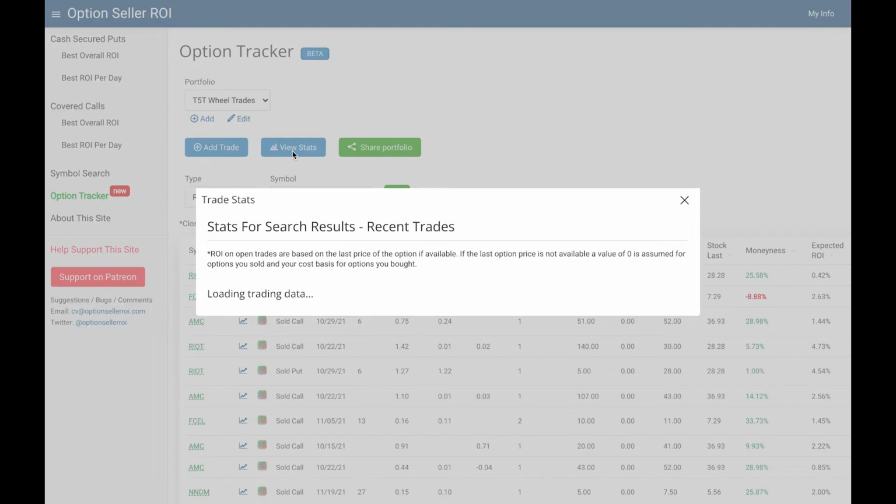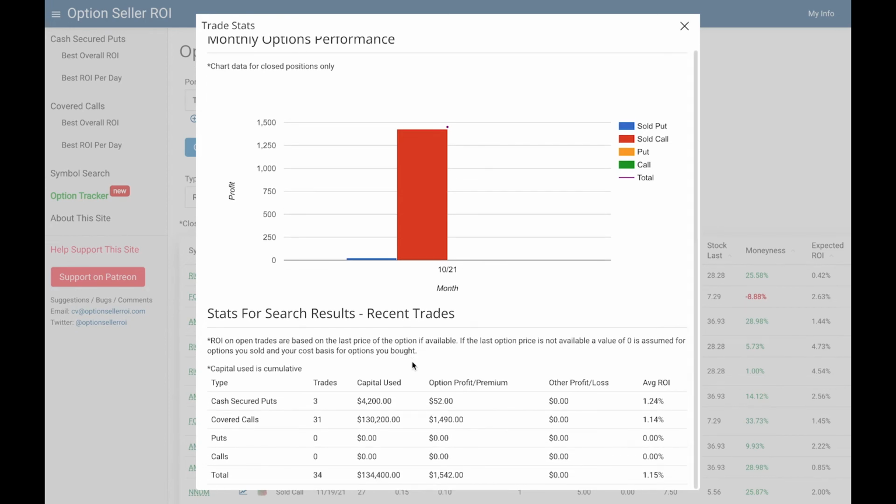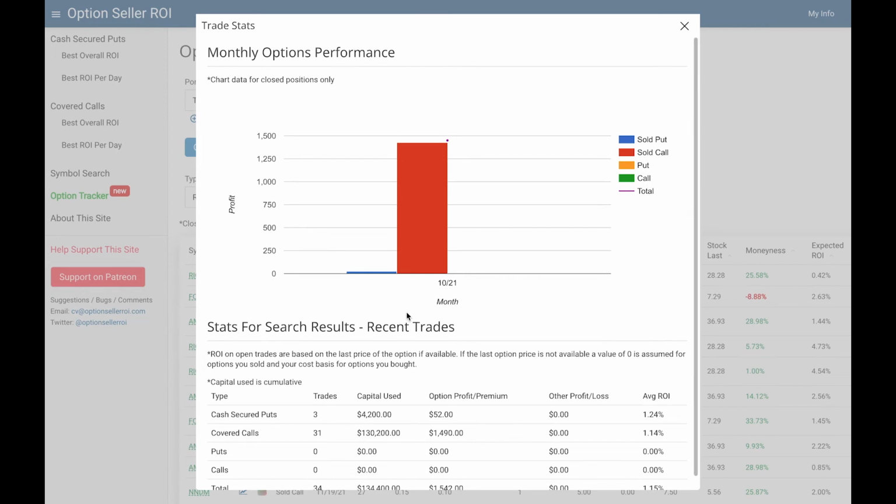So if we click on view stats, we can see what has happened in the past month. I just started this particular option tracker portfolio for the month of October, so everything seen here is for the wheel strategy for the month of October. In red are my sold calls. These are all my covered calls, and you can see the profit is $1,424. The blue, which is very small down here, is all the cash secured put positions that I've closed. And you can see I've made $26 on that.